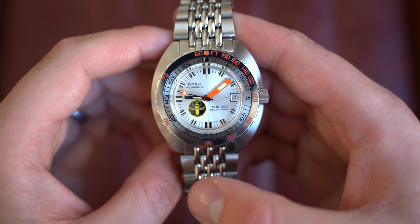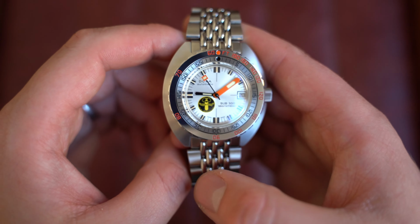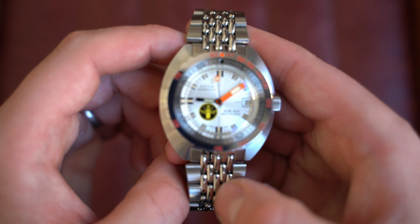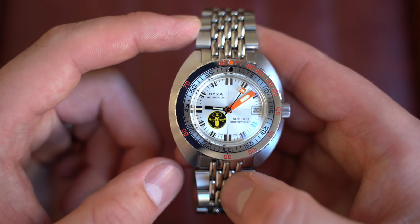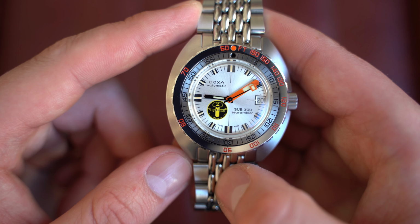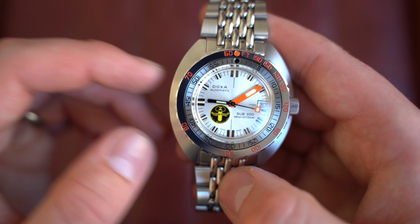Now on to the Doxa Sub 300 Sea Rambler Aqua Lung limited edition of 300 pieces. Now try and say that one 20 times. This is a really cool watch. I've had a few of these over the years, even though they only made 300, and it features that classic Sub 300 by Doxa case with the iconic dual timing bezel and the vibrant hands, and as you can see right there is an aqua lung patch on the dial, which is really awesome, and it comes with that aqua lung patch in the box as well, so you get both, which is really cool.